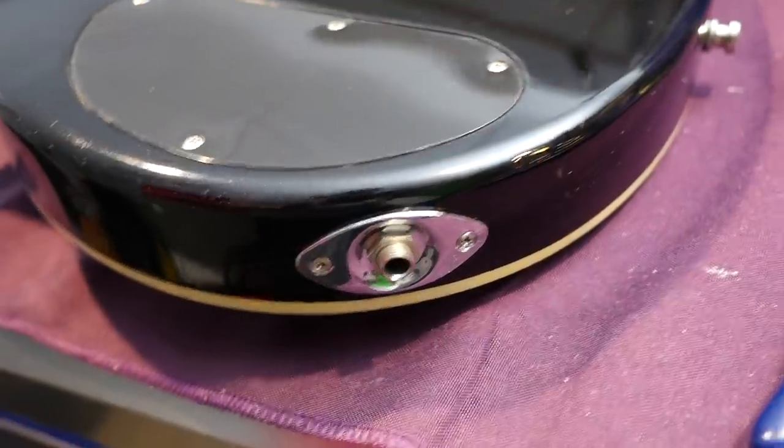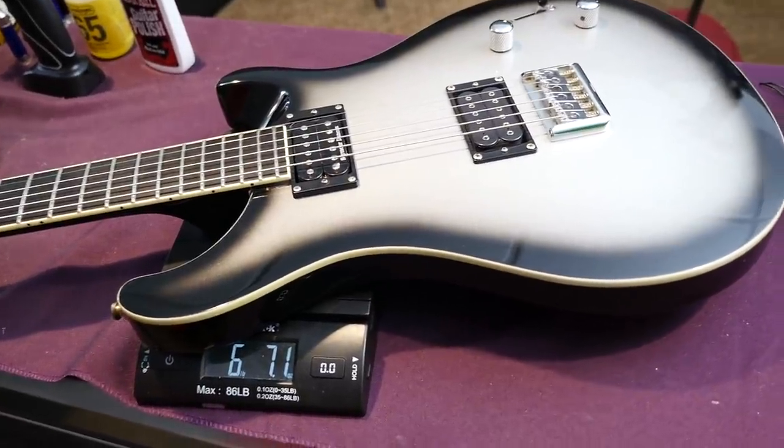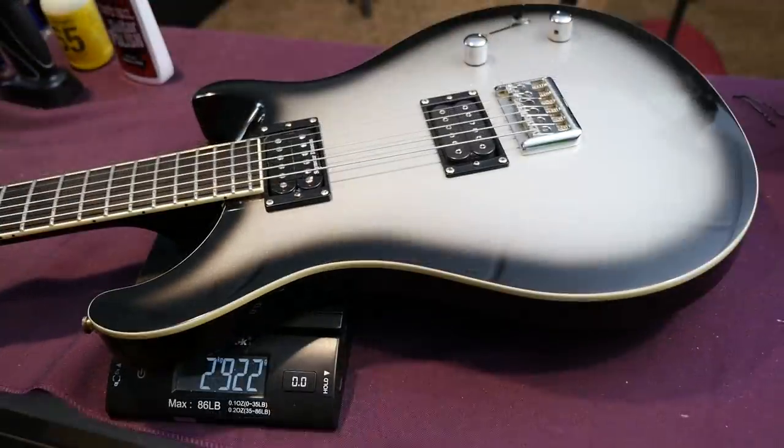We've got this style of output jack, and it looks like the only other upgraded part besides the pickups are Schaller strap locks, both on the bottom and here on the top. And for being a solid mahogany body, it's ridiculously lightweight, 6 pounds, 7.1 ounces. Let's go ahead and plug it in.